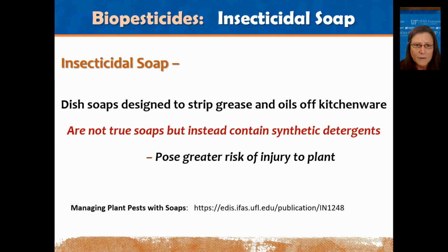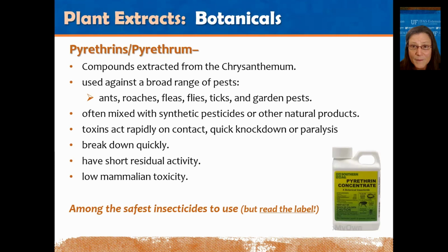Now, moving on to plant extracts. These are the botanicals, and the class that we're going to talk about are the pyrethrins and the pyrethrums. These are highly concentrated compounds extracted from the chrysanthemum flower. Pyrethrum is the total extract from that flower, and it's often applied in powder form, whereas pyrethrins are a refined ester extracted from the flower that have toxic properties to insects. Pyrethrins work against a broad range of pests, such as ants and roaches, fleas, flies, ticks, and garden pests.